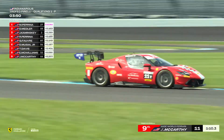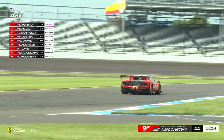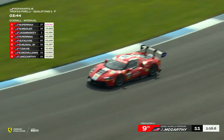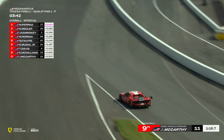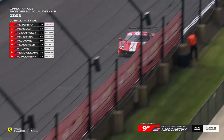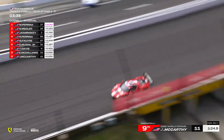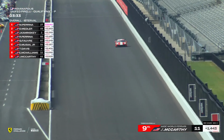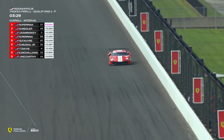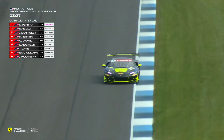Here we go, McCarthy through the left-hander, currently sitting P9. He's 2/10 off being able to move up a position, so a good lap here would see him move up. There's nothing in it across the whole field. 1.6 from top to bottom. McCarthy stays in P9 at the moment, 1.4 off the pole lap. 3 minutes 30 left and 4 laps down.